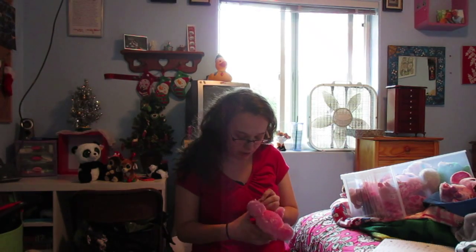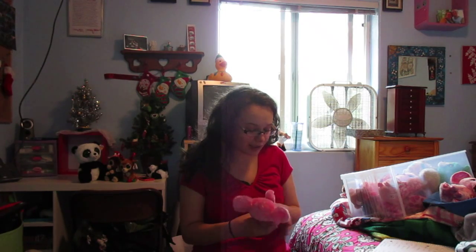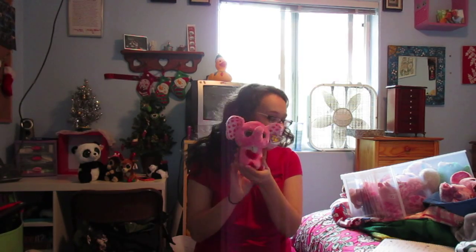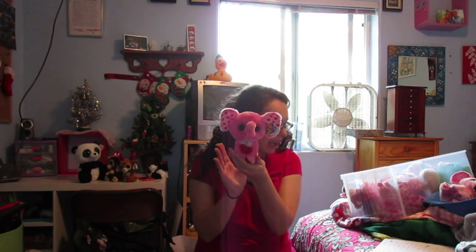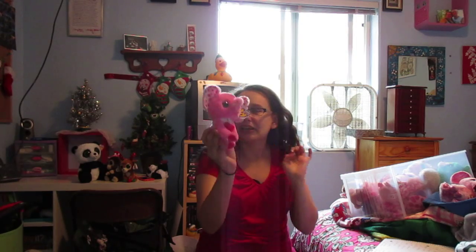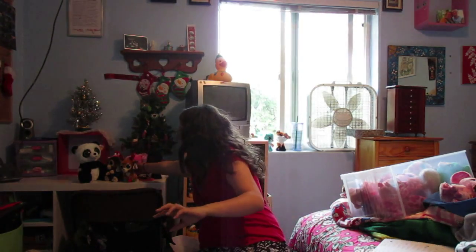Then after that is Tender, which is right here. And this is also a Valentine's Day edition. Its birthday is February 14th, so actually Valentine's Day. It has hearts in its ears and non-sparkle eyes, but I got it at Barnes & Noble, and its name is Harmony Grace. I just thought it looked like a harmony, so that's what its name is.